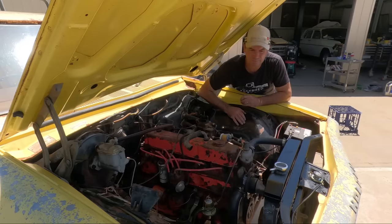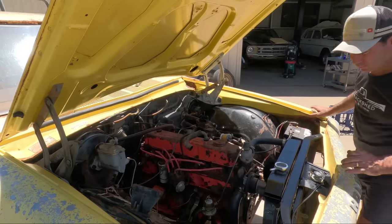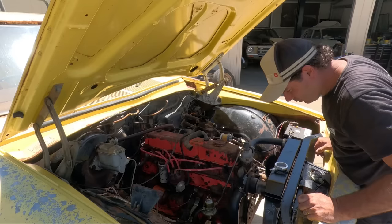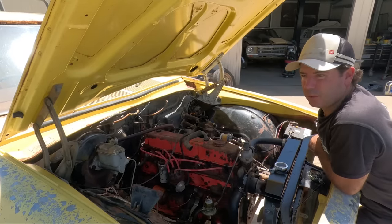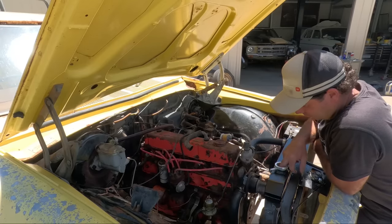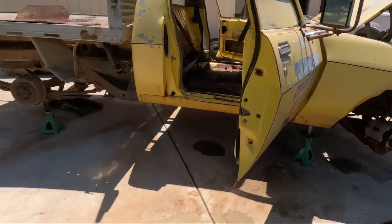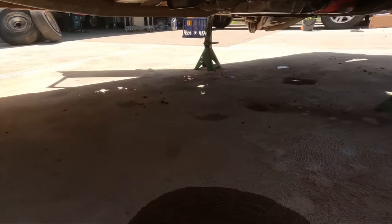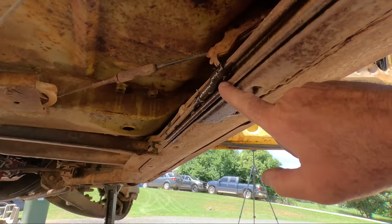Too bad. Maybe a little hesitation. I'll soon know if it's done a head gasket or cracked anything if I start seeing oil in here. I spoke too soon about I didn't see anything leaking out. That's fuel. That's a little fuel line just there.